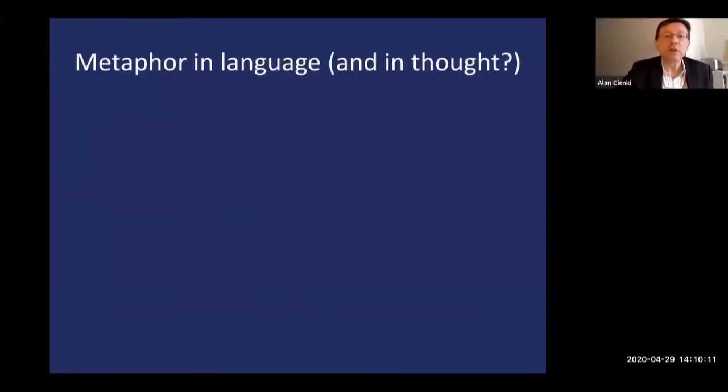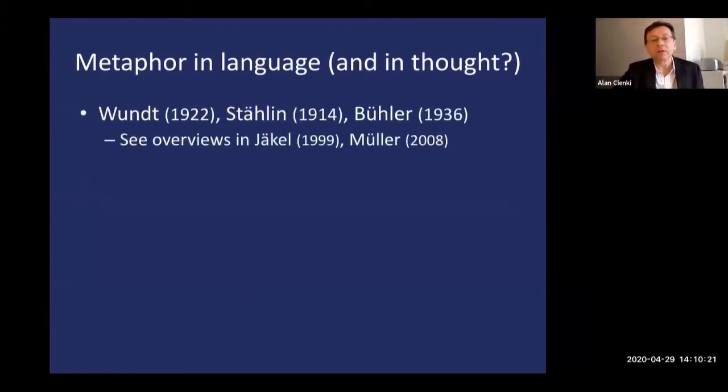So this issue of the degree to which metaphor that we see as a verbal phenomenon also reflects ways of thinking of one thing or another actually goes back quite a long way. Some claim as early as Aristotle, but at least in terms of 19th century work, some German scholars, as summarized by Jäckel and Müller, also addressed this issue in some ways.